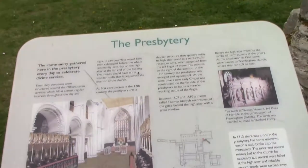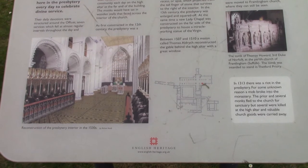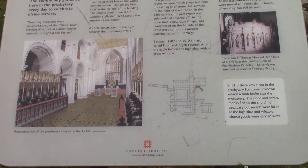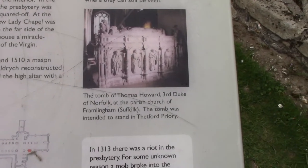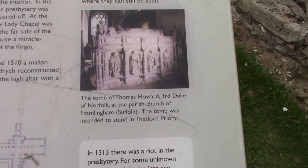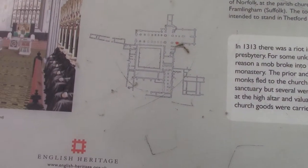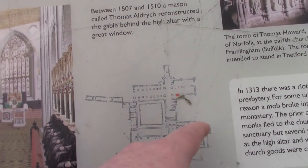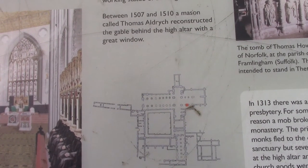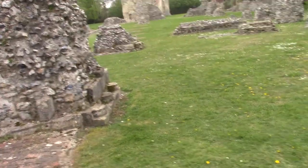Here we are. I'll just point the camera and let you read. Give you time to pause. Some information about the presbytery. A bit of a close up on how the tomb of Thomas Howard actually looked and the layout of the church. We are where the orange dot is. Oh, rain's getting on me. Notes. We should carry on going this way.